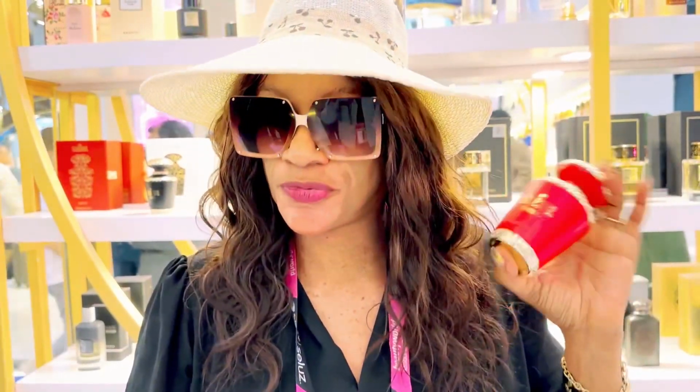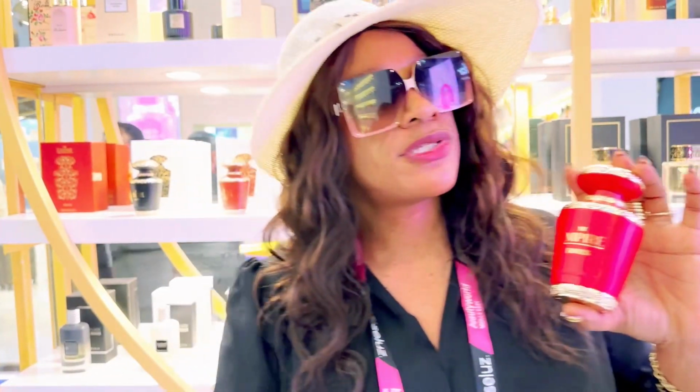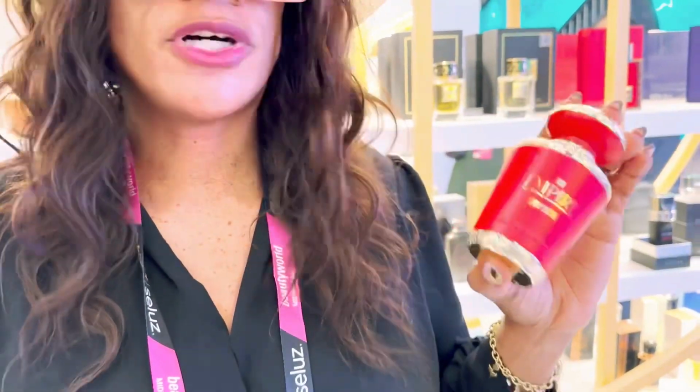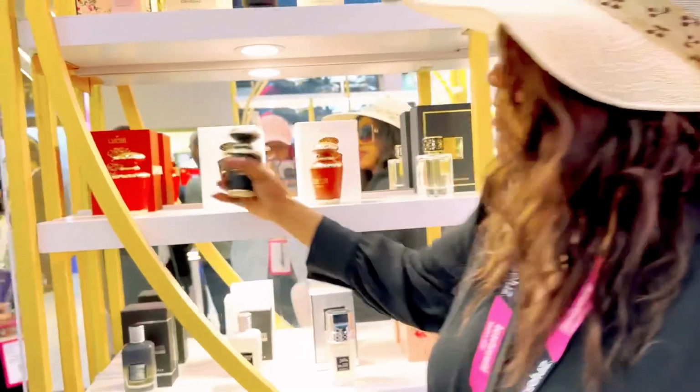I don't know if this has vetiver in it, but there is certainly some woods in here, and the woods are a little bit green, maybe cedarwood. I don't know. There is a woody thing, something along those lines. Okay, so that's what I can say about Empress. I was not expecting it to be on the citrus side.